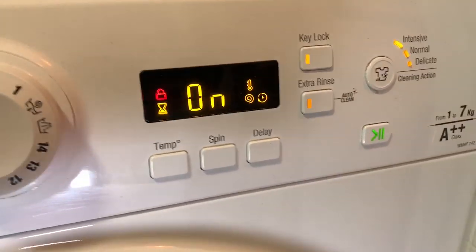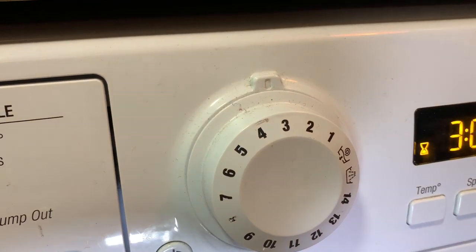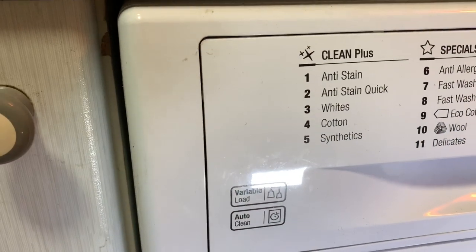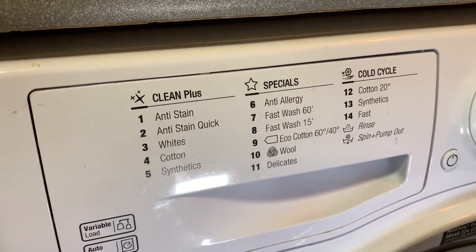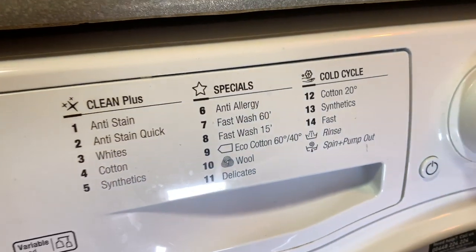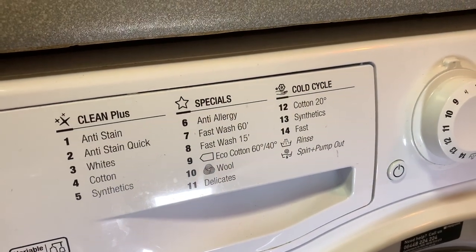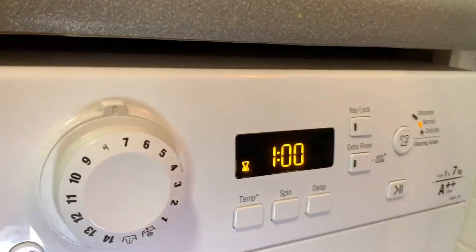There we go. So it is now on. It automatically comes up to number 3, which is white. What are we doing today? We are going to number 7 because it takes 2.5 hours otherwise. Fast wash, 60 minutes. When Amy and the kids lived here, that's all it ever did. It just did about 4 small loads of those a day with all of the clothes, and it was all right.